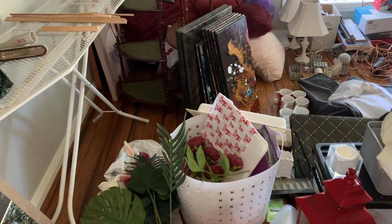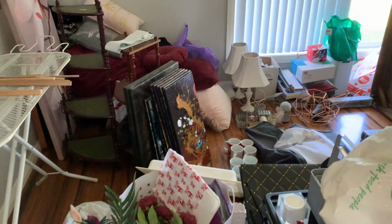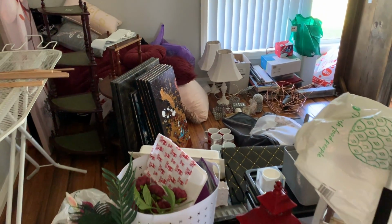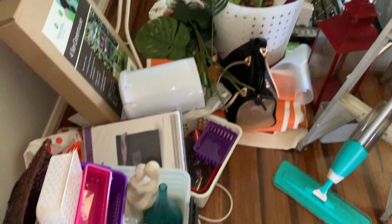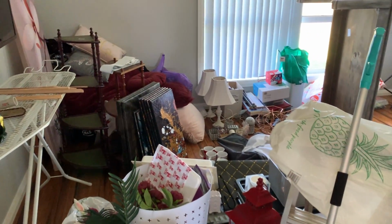So once I've sorted my decor cupboard, I'm going to get stuck into this and either sell some of it, donate some of it, just absolutely get rid of it out of the house, because I just know I'm not going to be using it in my house anymore. So that's where we're up to.